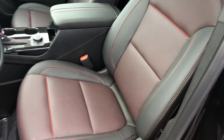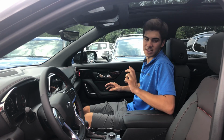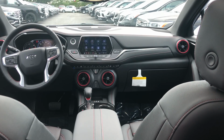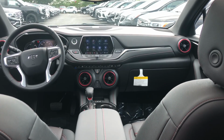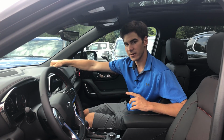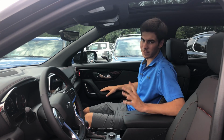They feel pretty comfy, not as comfy as the Tahoe we recently reviewed, but they're definitely stiffer, but they still feel good. You have nice red stitching everywhere, definitely showing that you're in the RS model. Also special to the RS model, you have these red sort of circles around a lot of your air vents, which is very neat. I like that you have soft touch right here. This right here is hard touch, but overall it's a pretty nice interior for 50 grand.